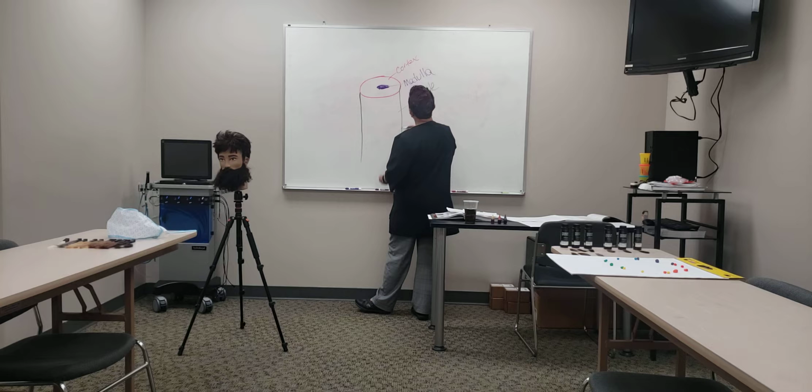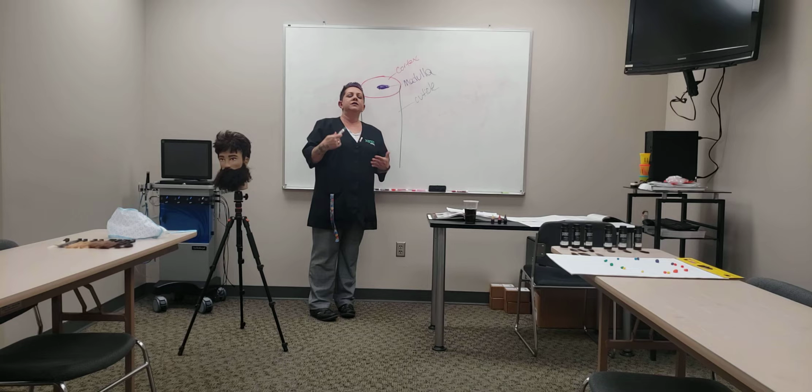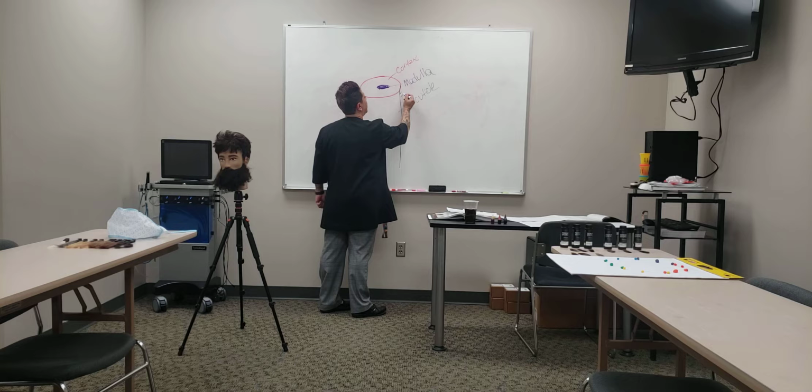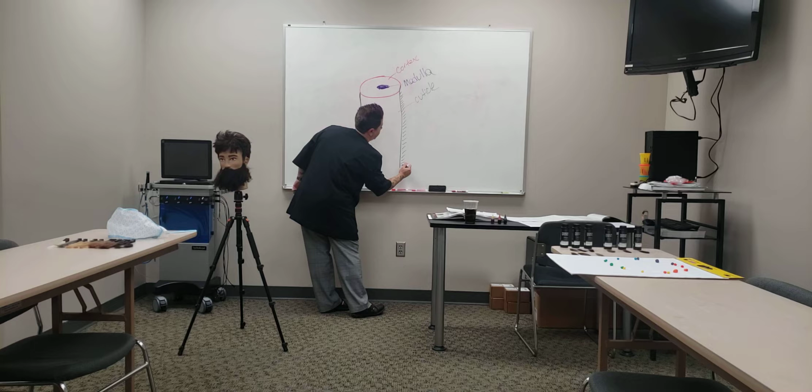The shell protects the egg, so does the cuticle. The cuticle protects the hair strand itself. And actually, if we blow a single hair structure up, this is what it's going to look like.